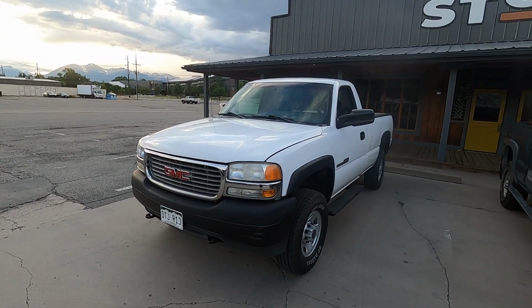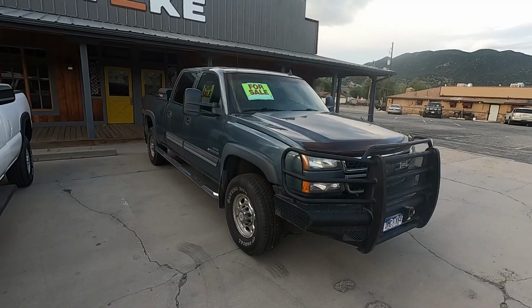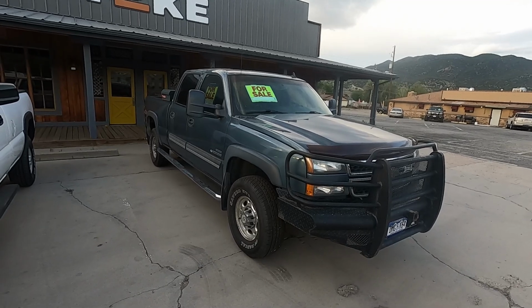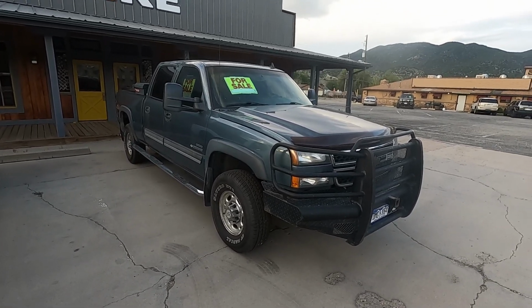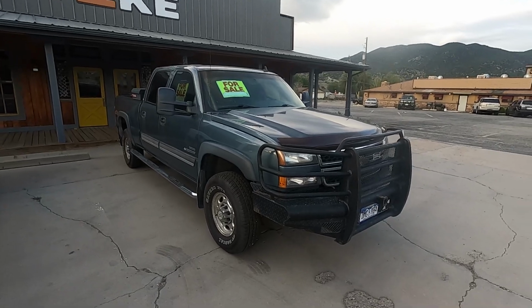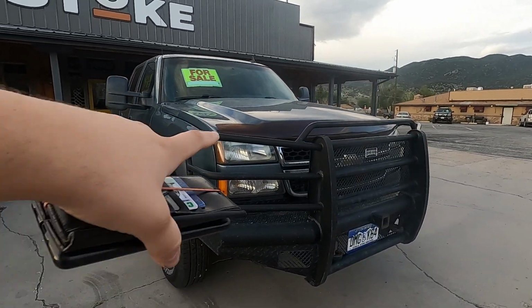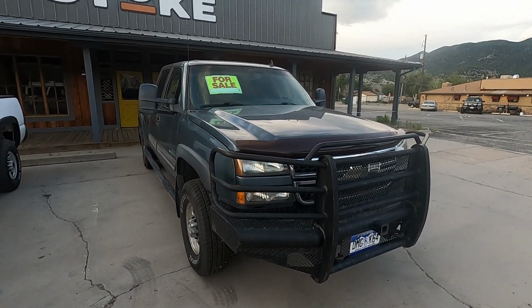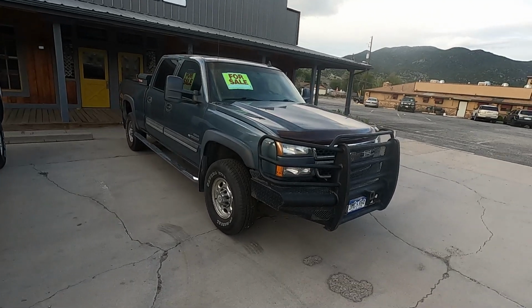All of the GMCs have this grille and light setup from 01 to 06. So I talked about the grille and light setup on the GMC, so let's talk about the Silverados now. This is called the cat eye due to the fact that the headlights are angled down at the top. Makes it look mean and angry, like a cat, I guess. Some people think that.